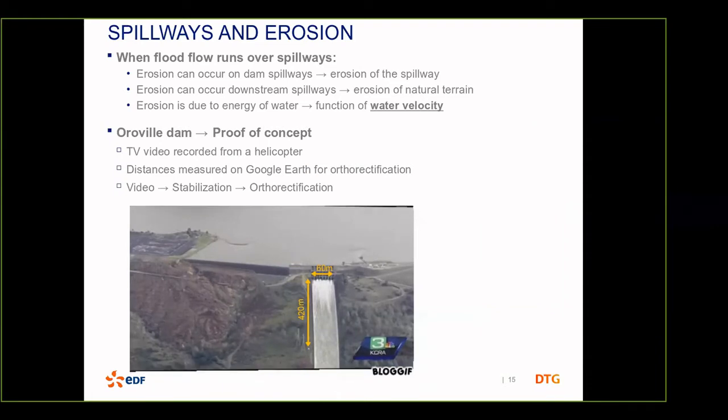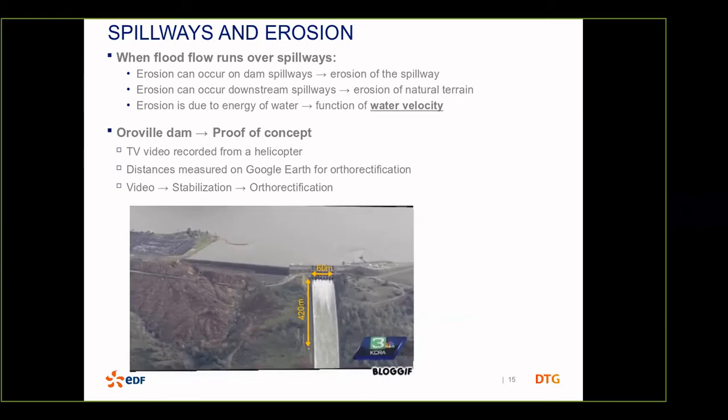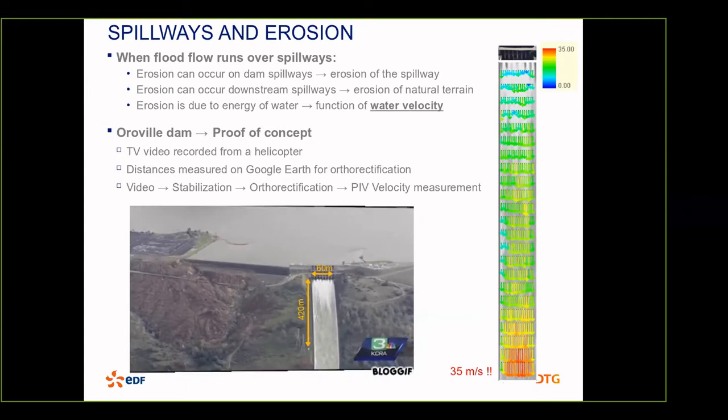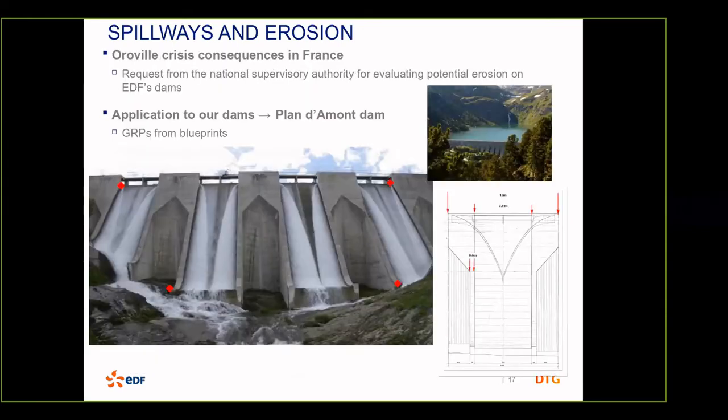So we first made a proof of concept on the Oroville Dam example. We used a TV video that was recorded from a helicopter, that you can see on the image. And we just measured some distances on Google Earth for the auto-rectification to get the ground control points. And then we go through the LSPIV analysis, meaning stabilization of the video, auto-rectification using the distances, and the PIV velocity measurement. And we measured velocities up to 35 meters per second on that spillway. So it was very high velocities.